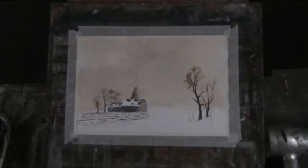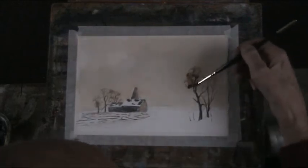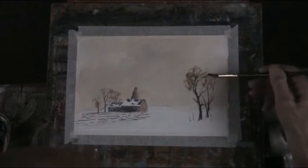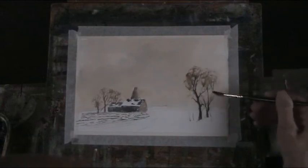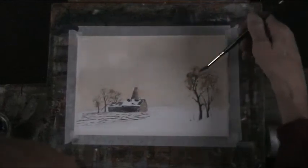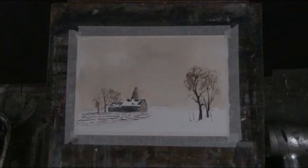This paper is a £200 Saunders Waterford cold pressed. It's £140. That was because I'd hoped that. I'll put some more filigree in that one. But Roland Hilder was a wonderful, wonderful painter.